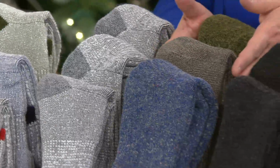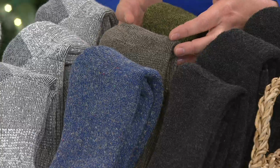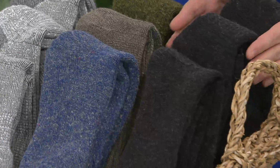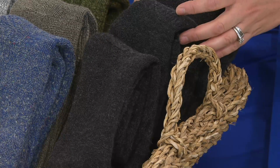Then we have our solids, and I love this. This is that gorgeous denim blue, that brown, this hunter green. This set is so wonderful for the guys in your life. And then we have our blacks, a set of 3. You can see they're more of a charcoal heather black, but we're calling them black.